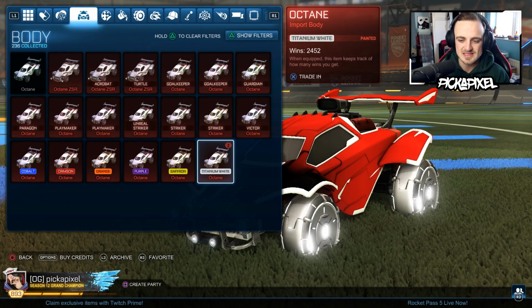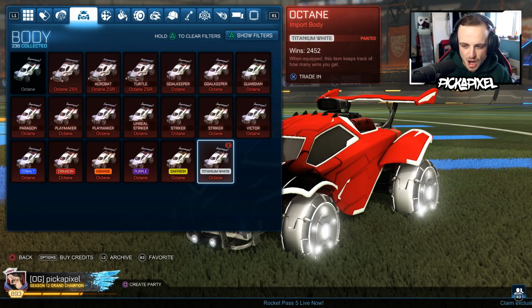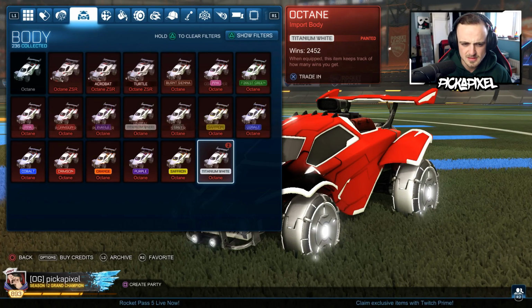8 painted Octanes is what we would need in order to do that, which is like a painted Octane every 9 trade ups, I would say. Yeah, every 9, just under, maybe.